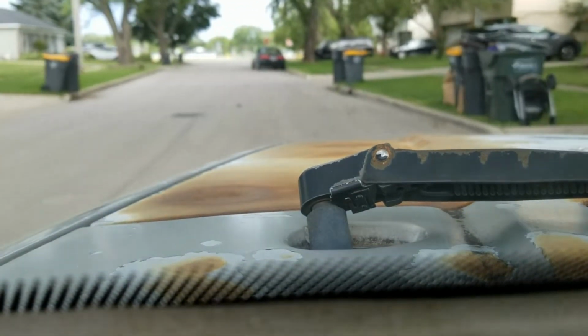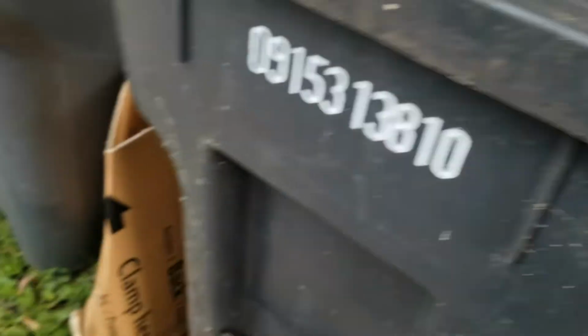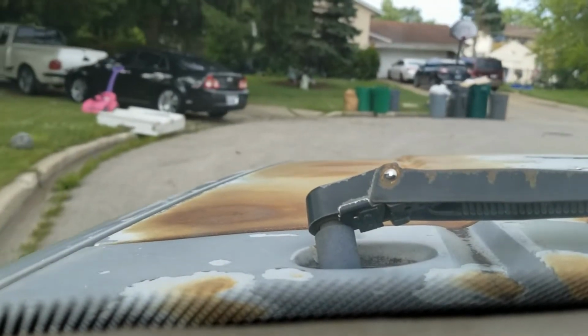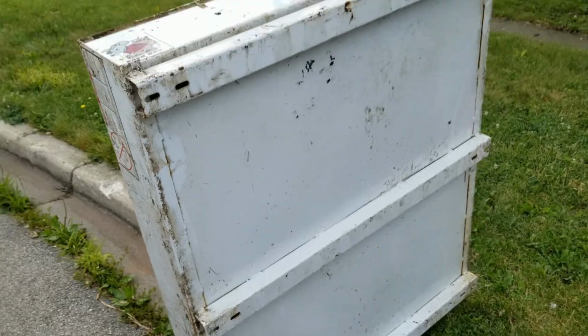I'm going to pick this up too. A little extra weight. We'll bring you guys with me for the heck of it. Oh, why not? A little extra weight. Toss it on the truck. Check the garbage cans. This is actually metal too. Grab that. Anything else hiding? No. This real quick. What is that? That's metal. So, did find this.